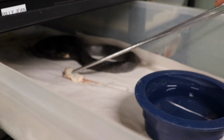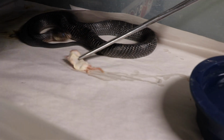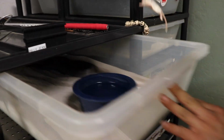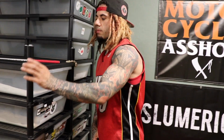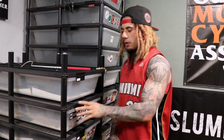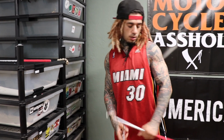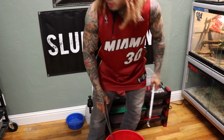The female Texas Indigo, and she's in shed. You see her eyes are all blue. Pull it out some. She might get spooked. They're kind of picky when they're all blue. So we'll let her smell that, and then I'll just make my way around, right? And then we'll go back to her again, because now she's gonna smell the mice, kind of have an idea what's going on, and maybe she'll take it. She might not though. They're usually picky when they're all blue.